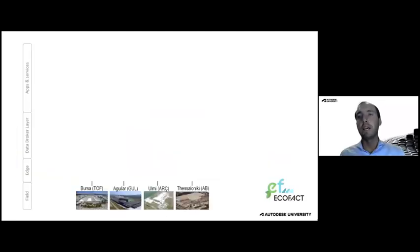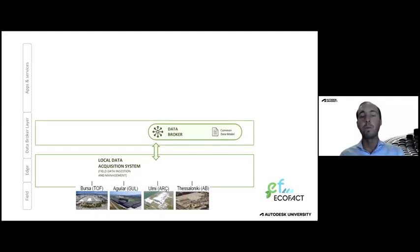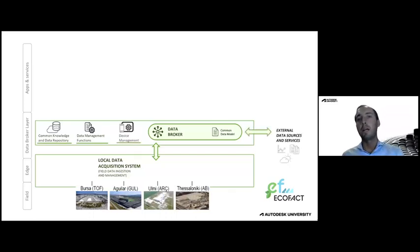Okay, which is the architecture of the solution we are thinking of? Basically, we will start from the factories. So we will start from the data of the factory. From one side, we will take data exploiting existing systems already in place in the factories. And from the other side, we will implement new sensors, we will implement an Internet of Things infrastructure in order to collect other data. Then this data will be conveyed to a data broker, and the data broker will harmonize, clean the data and distribute the data to the application and services layer.